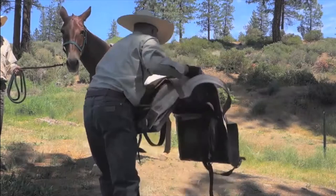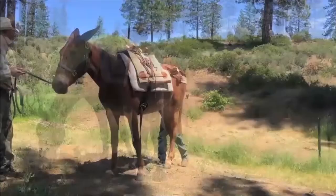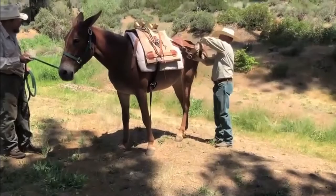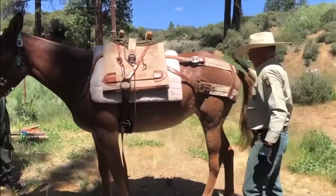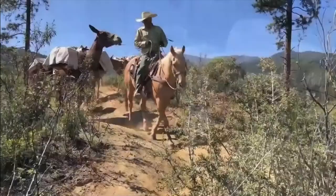I'm gonna throw it on the way that I usually do it. On. This is one of the huge advantages of this saddle, this breeching. Has multiple contacts at one time, maybe three contacts at one time going downhill. Definitely helps hold the loads back. Pay attention. Step up. Step up.